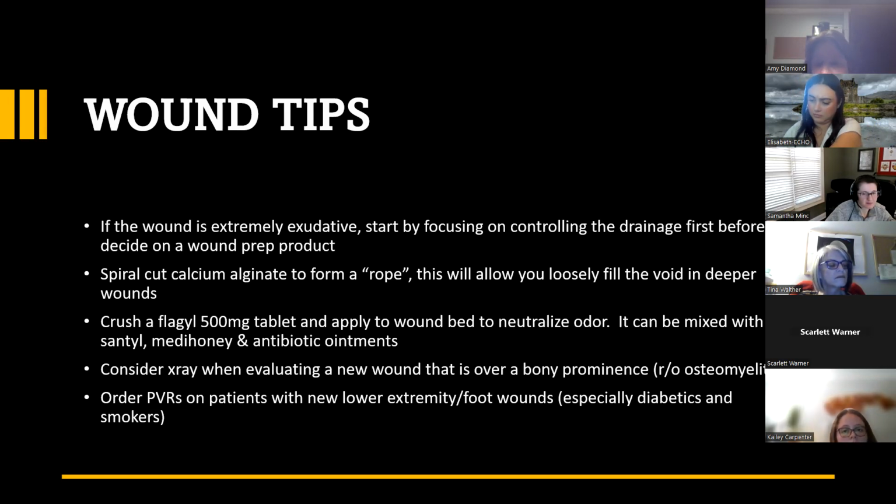Consider an x-ray when evaluating new wounds over bony prominences. This is to rule out osteo. So particularly your foot wounds, over a metatarsal head, a toe, heel, a malleolus, I always make a point of x-raying. Even if I'm low suspicion, I do it routinely to rule that out. So just another tip to keep in the back of your mind when you're looking at a new wound.